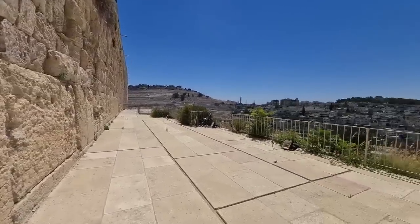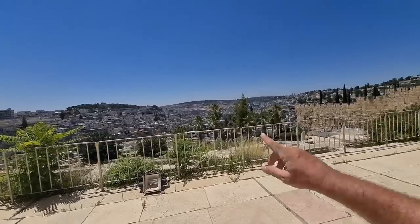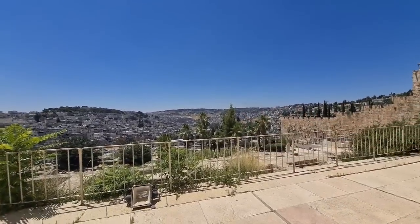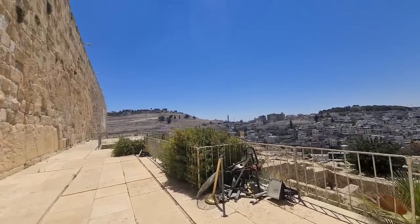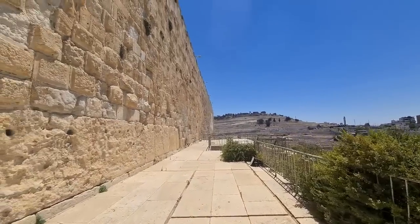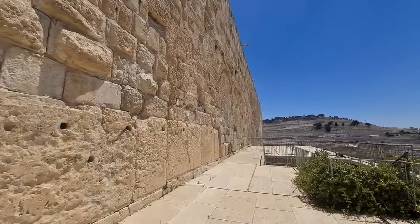Look how beautiful is the valley, city of David, and behind that mount, not so far away from here, is Bethlehem. From here to the Nativity Church is only 9 kilometers, 5 miles.